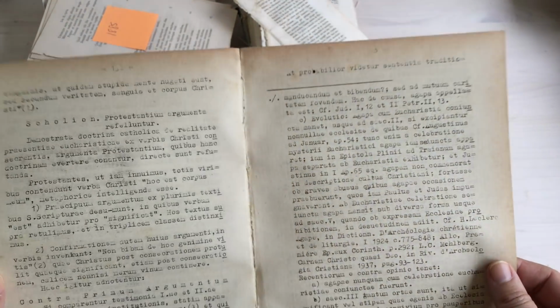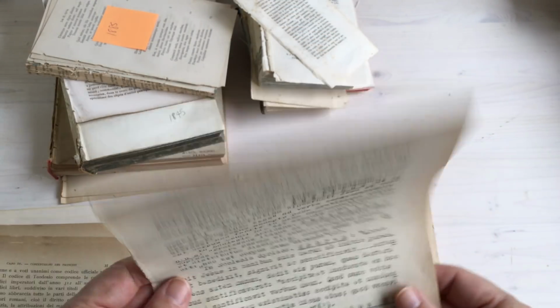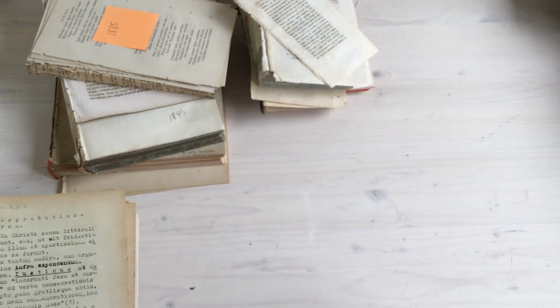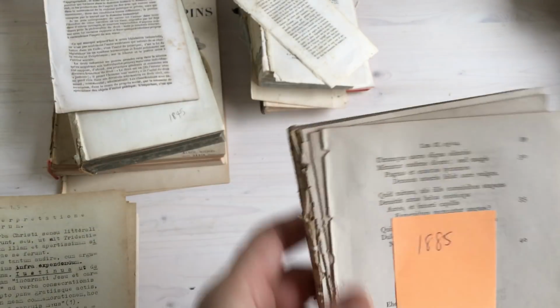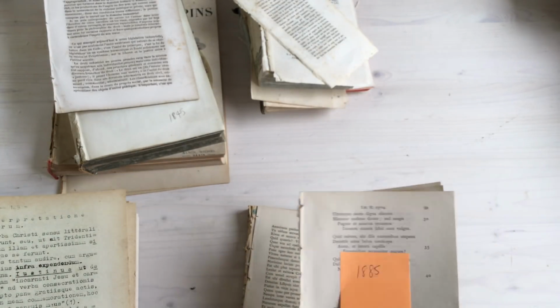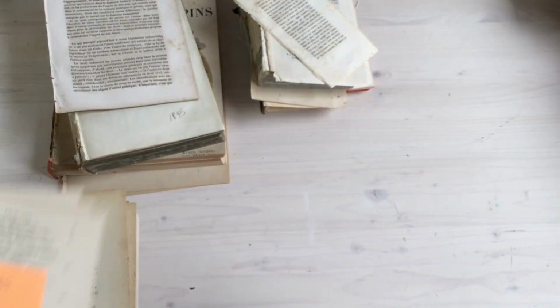So you'll get 2 or 3 of those. I can't remember how much I put in. They're quite big. And in my past videos, you'll see I've used those a lot. Now I'm running out of space. This is another one from 1885. And just again, you'll get 2 or 3 of those. I think 2 because I don't have very much of that one.